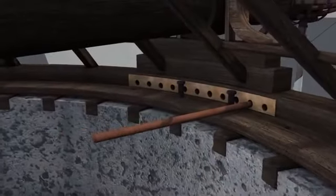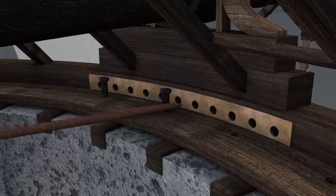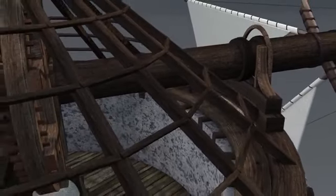To rotate the cap, millers inserted a lever into the holes of the movable ring, and pushing against vertical movable wooden pegs fixed in the stable ring, the lever caused the rotation of the cap.